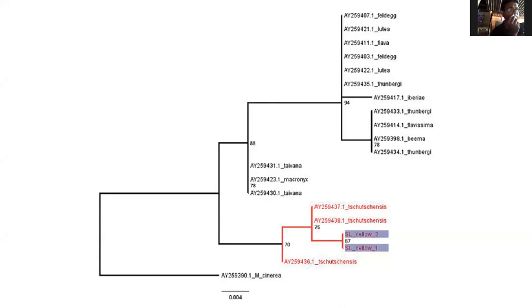But we haven't had the power to further nail down whether it's the subspecies nominate, or Taivana, or Macronyx and all. However, of the compared groups, it is fairly confidently supported that the two birds that Gary had collected fecal matter from are Eastern yellow wagtails.